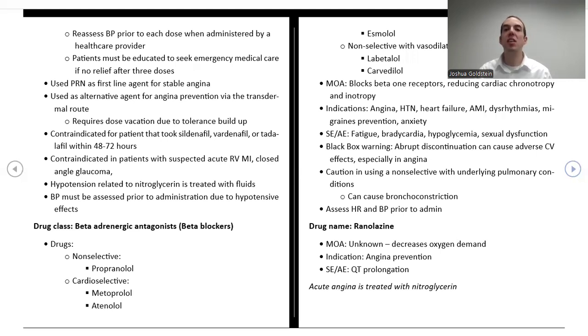Side effects of this drug, it is going to cause fatigue because the patient will have a lower heart rate. So they may have less energy because of that. It will cause bradycardia because it slows down the heart rate. Beta blockers are known to cause hypoglycemia. For some reason, that's a common test question, so do take note of that. And most of the beta blockers do have a side effect of causing sexual dysfunction, especially in men over about 45 to 55. So do be proactive with that with your patients. Ask them to report if they're having any ED and refer that to the provider for treatment.